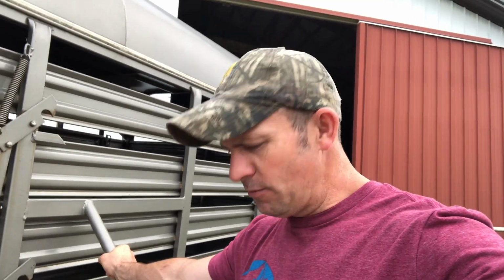Got a little helper today. Noah Oak, he decided to come out and help his daddy. Got the old cattle trailer hooked up. We will be moving a bull to a new location.